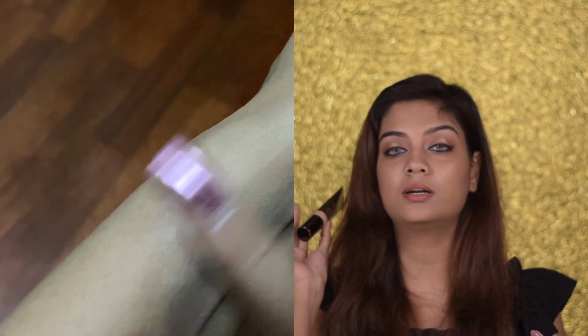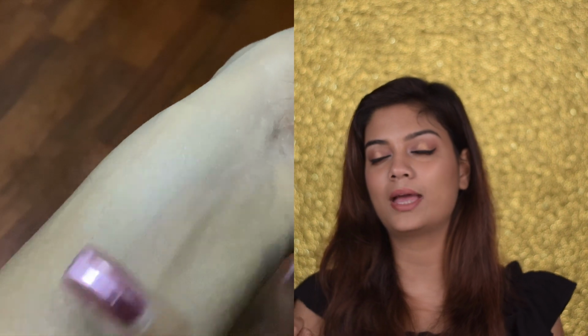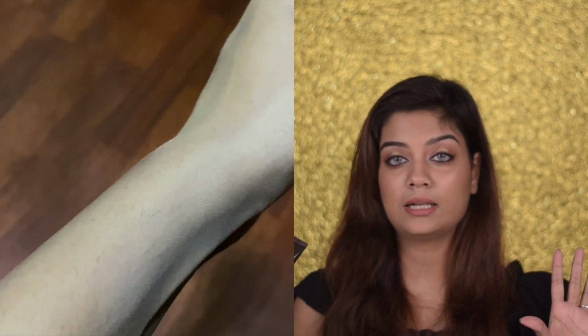Yet it gives me a very nice medium to buildable coverage and sits beautifully on the skin, photographs well, looks beautiful, looks natural, blends amazingly with the brush, with the beauty blender, even with your fingers. It blends into nothing and has a very nice luminous satin dewy sort of finish. That's my favorite kind of finish. I don't like that powdery cakey matte look.